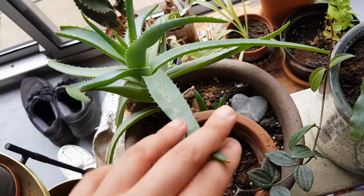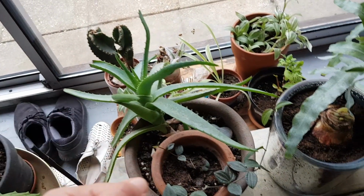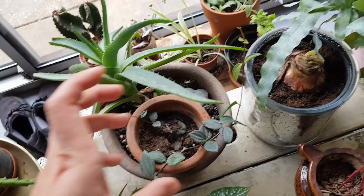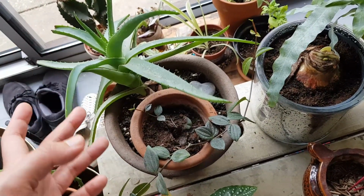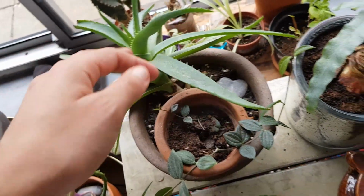So this bowl, last year, was overgrown with way too many aloe vera, and I dug them all out. It was a really big ordeal to do that, and really hard to physically split them apart, but I've done that now, kind of dotted them around the place. And then this one's having more babies, so it's great.